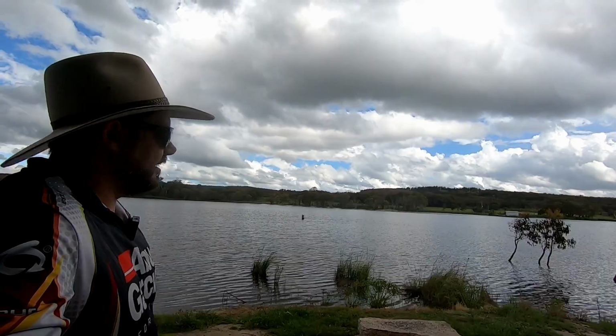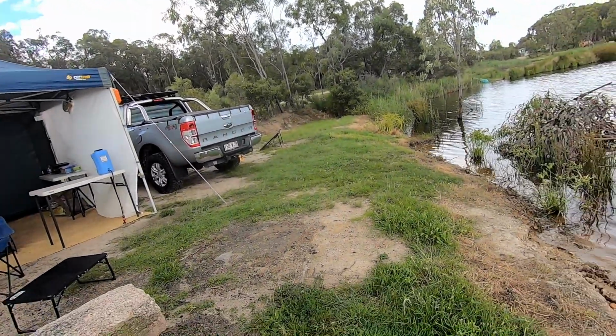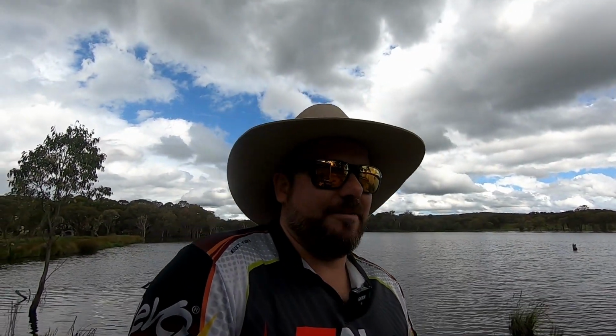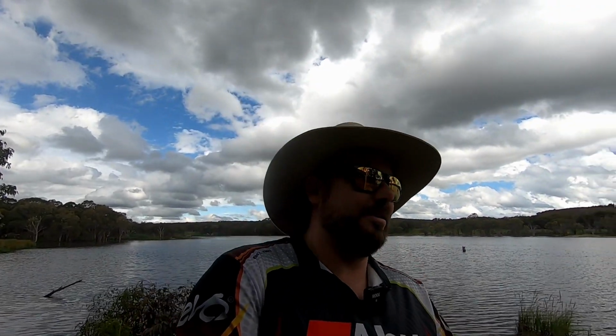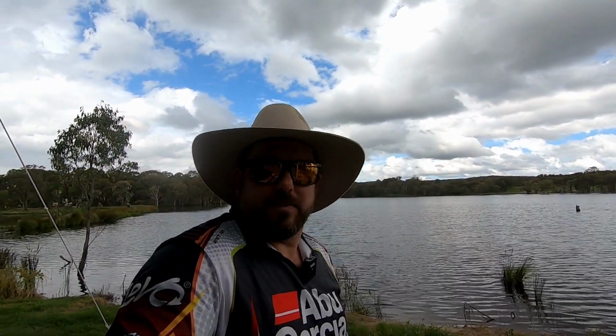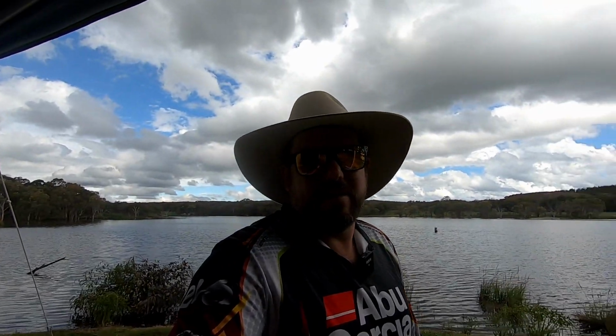Even on a cloudy day, you're right up against the water here. You can see how close I am to the water there. They're predicting storms, they're predicting rain for basically from about 6, 7 o'clock tonight through to Thursday, Friday. So it's Monday now, and I'm supposed to leave here on Wednesday morning. So this may be the only chance I get without rain.